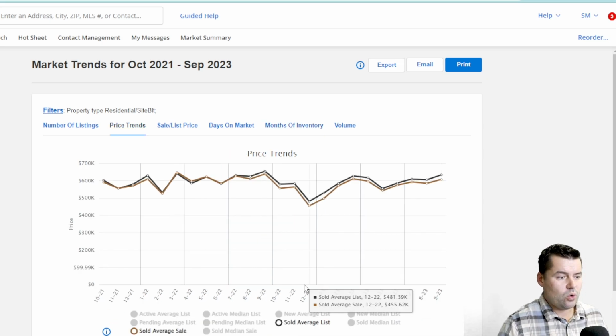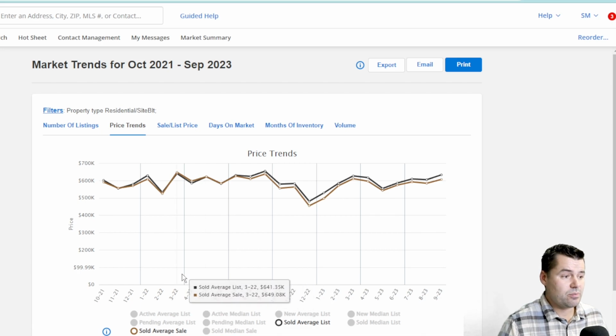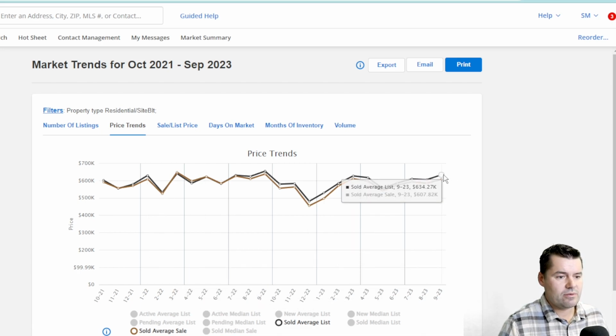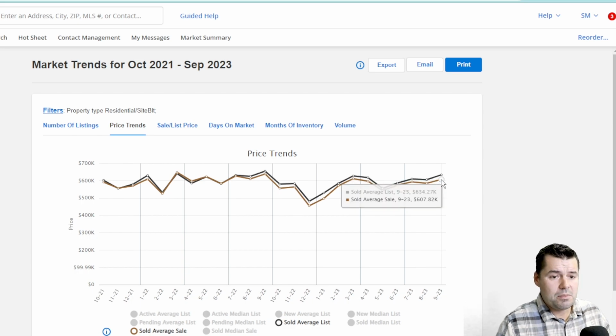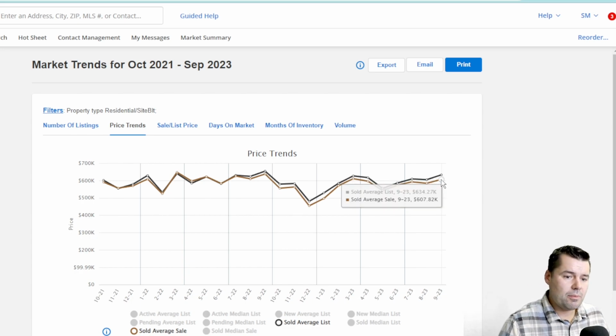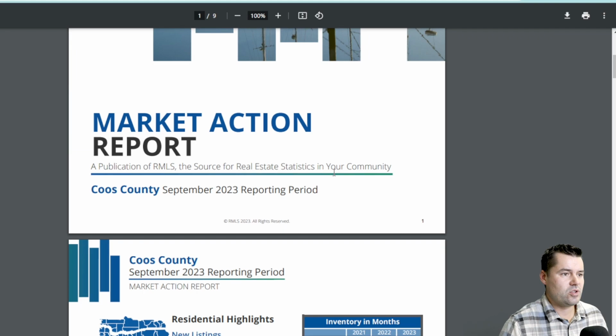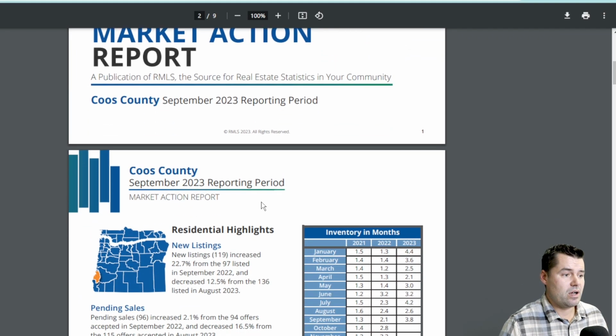Let's take a look at sold versus the average list price, which is going to tell us a lot. The average list price is going to be this darker color right here, $634,000. What is the average sale price? $607,000. So like I mentioned, people are landing 2-3% on average below the list price. And like I said, we've found that to be true for all of the buyers that we've worked with as well. Now let's move down to Coos County. This is where Coos Bay is.